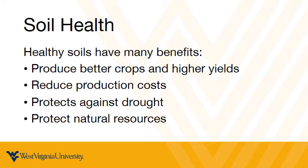Your soil already has a powerhouse of nutrients stored for you, at greater than optimal levels. If you have a healthy soil, it's going to keep those nutrients for longer and help pay off for each growing season year after year. A healthy soil with a lot of organic matter also protects against drought.